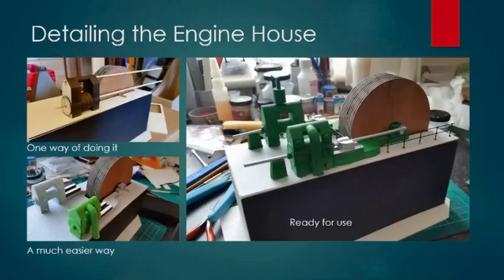And then because it has massive windows, I actually had to detail inside. So I thought, God, how am I going to do this? And fortunately, it's got a huge wheel, which I made out of several layers of card. Just cut several circles of card on the laser cutter and glued them all together. And then I thought, well, I'll have to make these engines up.